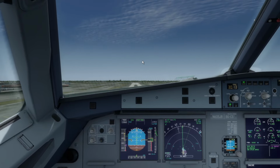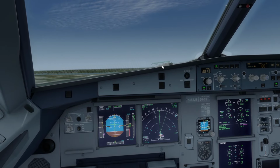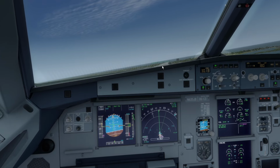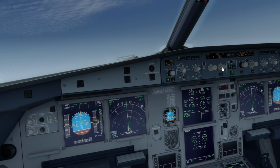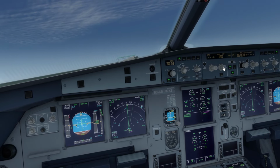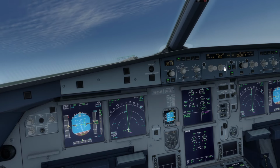American Airlines 2330, holding short of Alpha Foxtrot. American 2330, verify squawking 1567, standby. Verify, squawking 1567. American 2330.